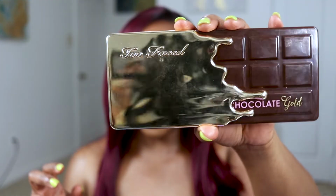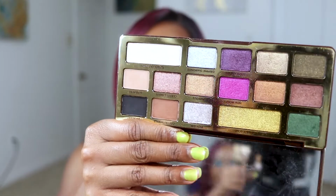Okay, so I'm filming this, and it's going to be the first full week of May. I think May 6th starts that week, right? So for that week I'll be using the Chocolate Bar Gold palette. I think I've used this like once or twice, so I'll be using this palette for that week.